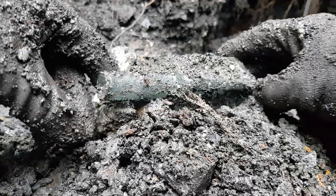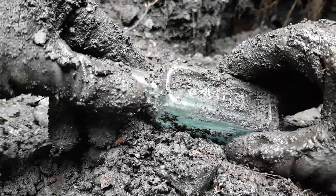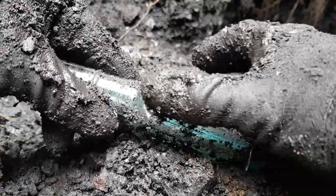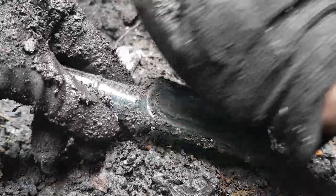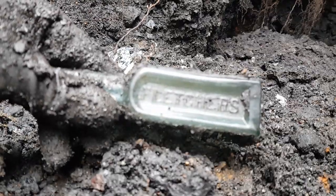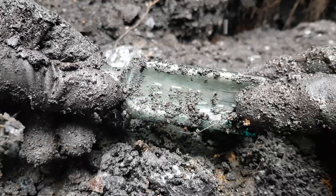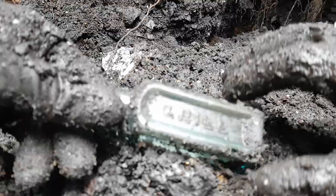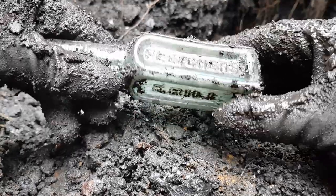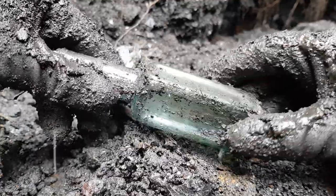Just a little sheared top sauce here. Sauce, grill. Fletcher's. Oh God. Fletcher's grill sauce. There we go. That's all right, isn't it? I like that.